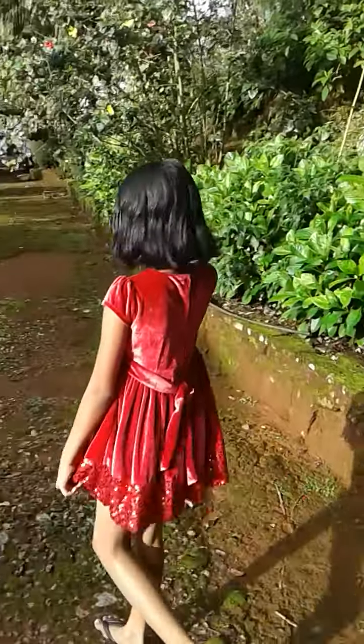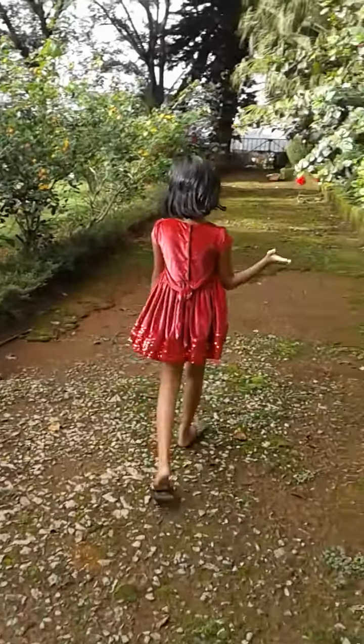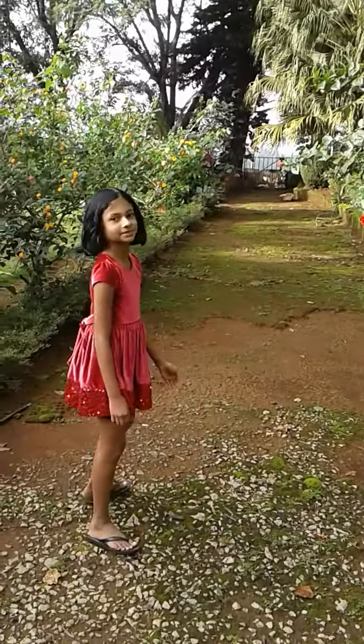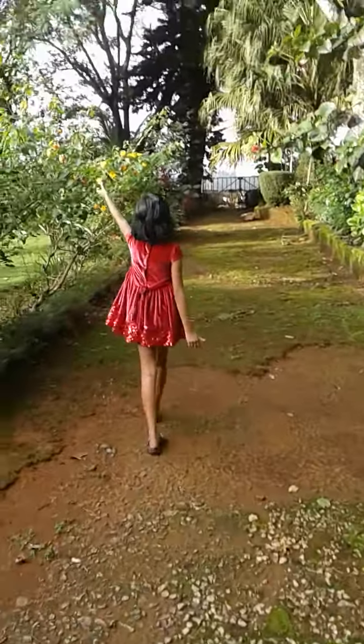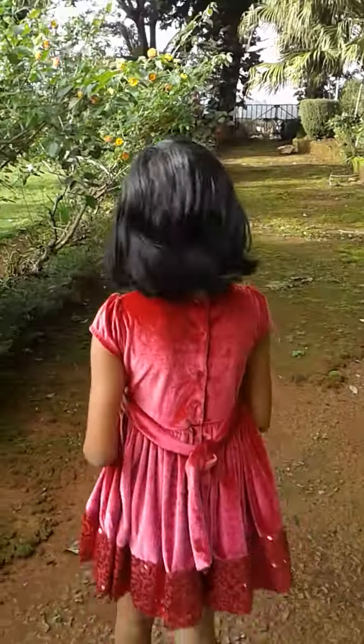Now, here is the hibiscus, lantana. Hibiscus is so nice, but this is not bloom. So, here, lantana is very nice. And very nice.